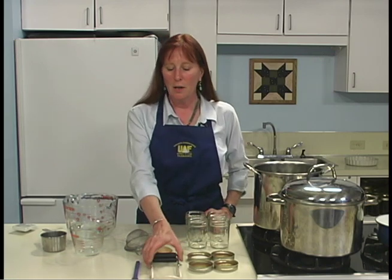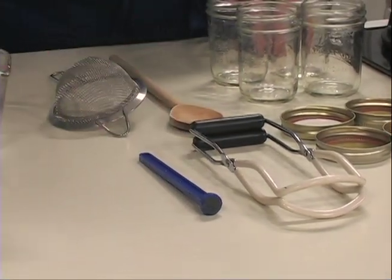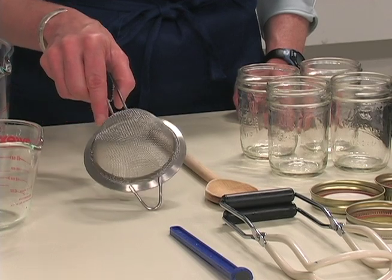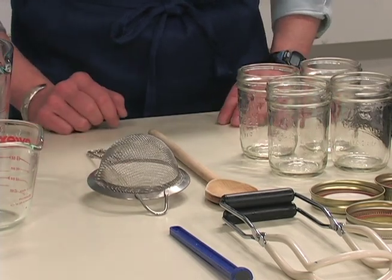We also need a jar lifter and a lid lifter, measuring cups, a spoon for stirring the syrup, and a strainer or cheesecloth for straining the flour-infused syrup. We'll be back in a minute to get the process started.